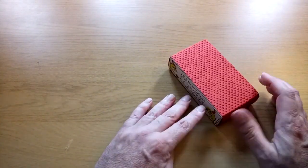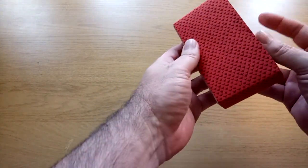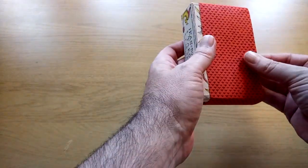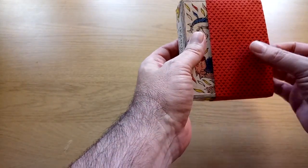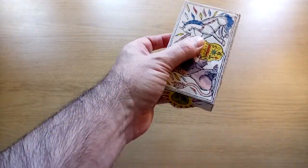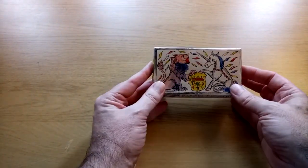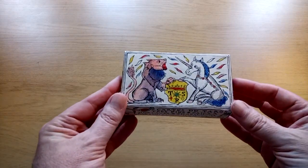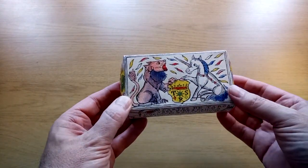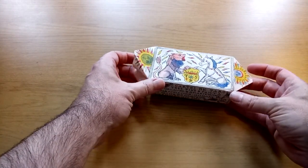As always with Sullivan Hismans decks, it's got this lovely version of the wrapping, which replicates the style of wrapping you might have expected to buy a pack of cards in the 17th and 18th century, which is lovely. And the wrapper itself is hand painted with that lovely lion and unicorn motif there. That's gorgeous. And his monogram TSR, Tarot Sheet Revival, down there. Let's open up and see what is inside.